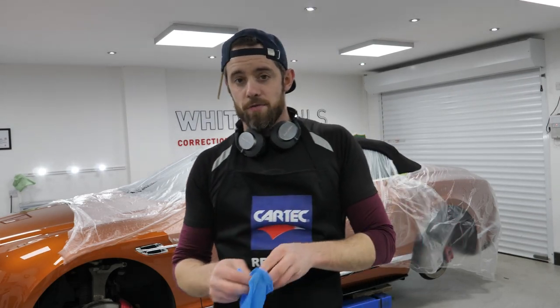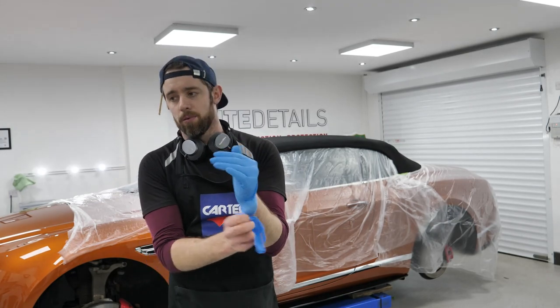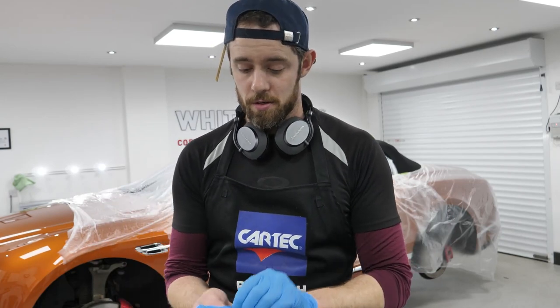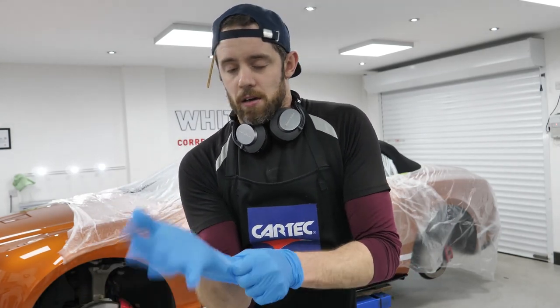Fast forward 5 or 6 hours or so, the refining is now complete. The paint under there is looking seriously nice. I've been looking forward to seeing that for the last 4 or 5 months. It's been a long time coming. Show you that very shortly.